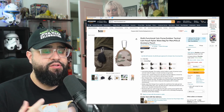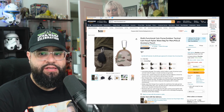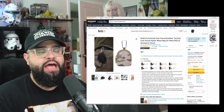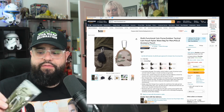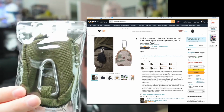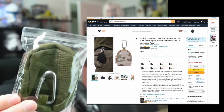So next is this little coin purse right here. I know for Japan, there's a lot of vending machines, a lot of those gotcha coin machines where you get little figures. So I'm gonna have a lot of coins on me in Japan for those reasons. I already got mine. I got this army green one because it's not too big, right? And I can just load it up with coins. I can hang it from my belt or my backpack.